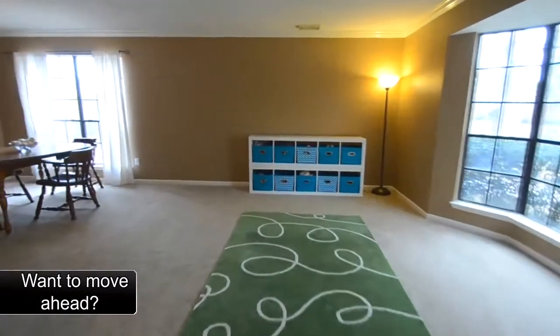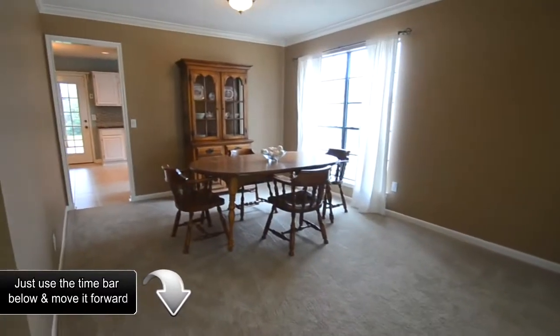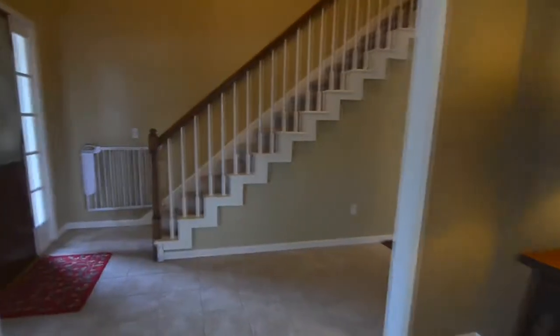No backing neighbors, with a wonderful screened-in sitting area in the back. Designer colors, brand new carpet, recent updates. Come see all this home holds for you and the family.